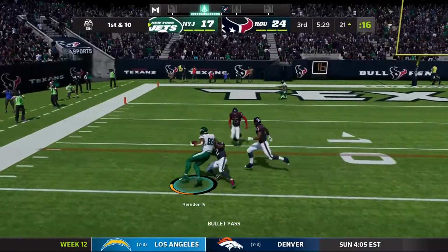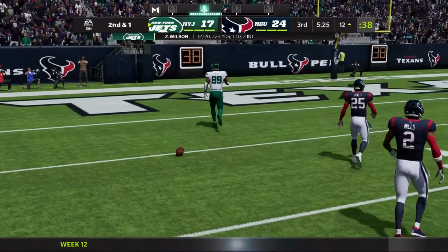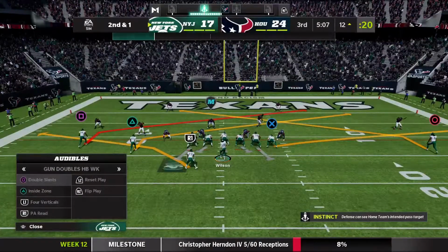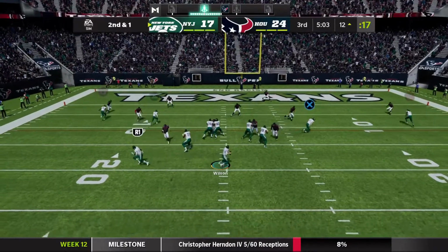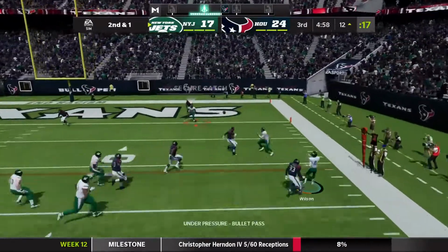Wilson's going to look and he'll find Christopher Herndon, who stiff arms forward. He's tackled though, but stiff arms Mills forward down. He's bringing up a 2nd and 1. This is Tevin Coleman now checking in. Wilson now on the run.